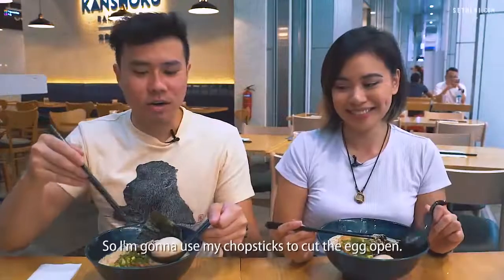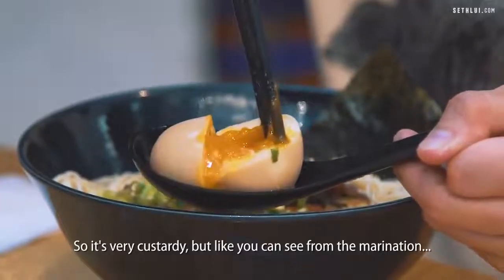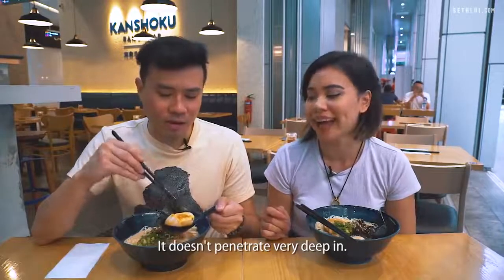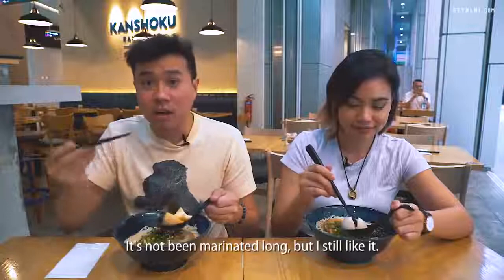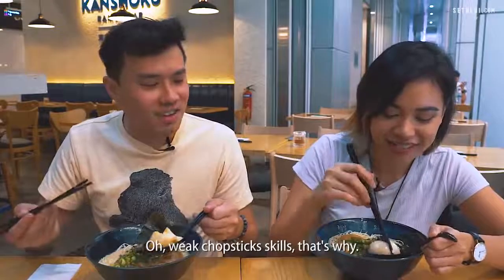Very light. So I'm gonna use my chopsticks to cut the egg open. So it's very custardy. But like you can see from the marination, it hasn't been marinated very long. It doesn't penetrate very deep in. It's gonna give you like a very lightly seasoned ajitsuke. But the consistency is really good. It's not been marinated long, but I still like it. I didn't cut it as well as you. Oh, weak chopstick skills, that's why.